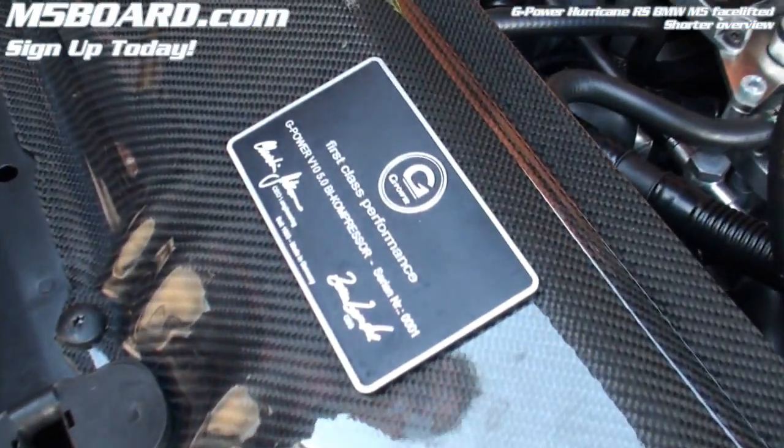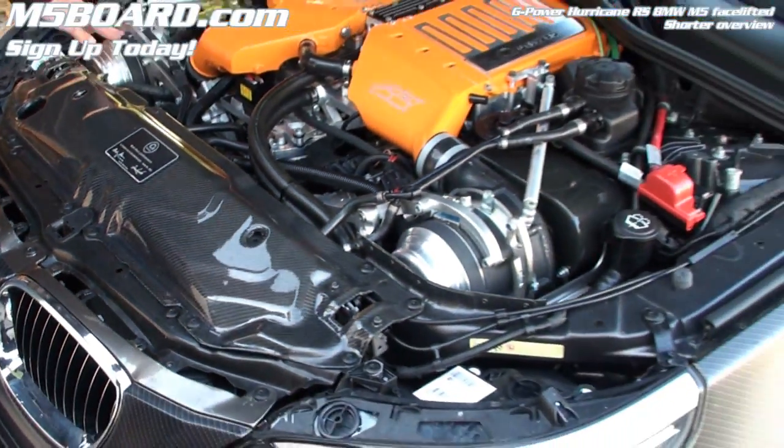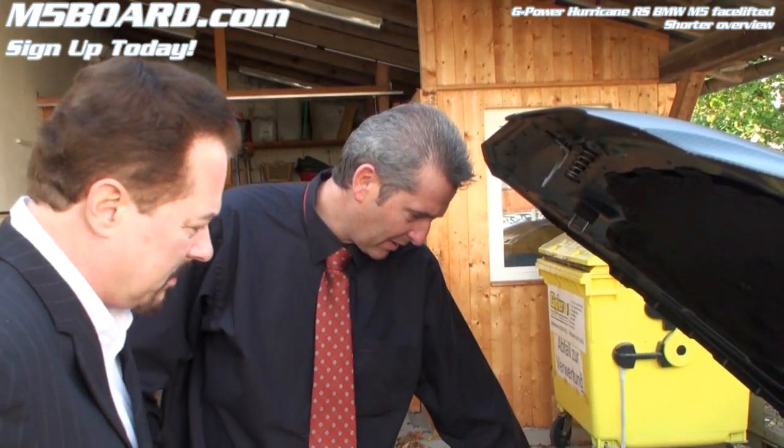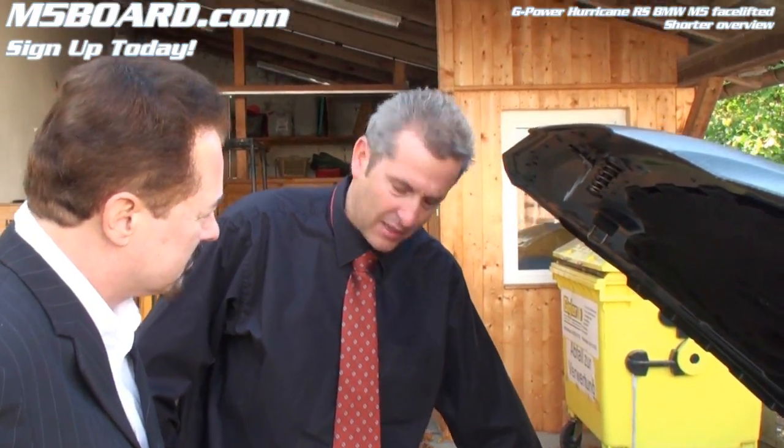So we do have two superchargers, on the left side and on the right side. Special superchargers, you can see it with the black color. Black color means that it's a special series, a special board here.